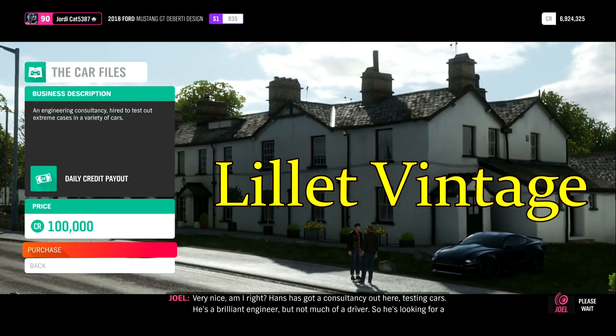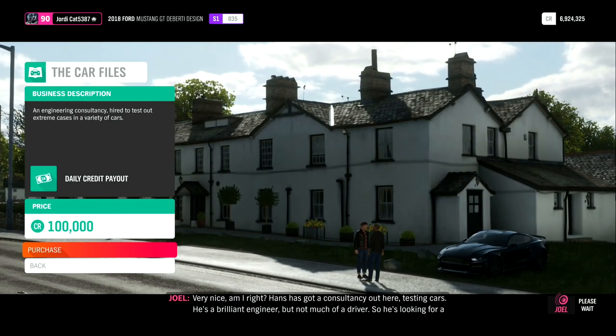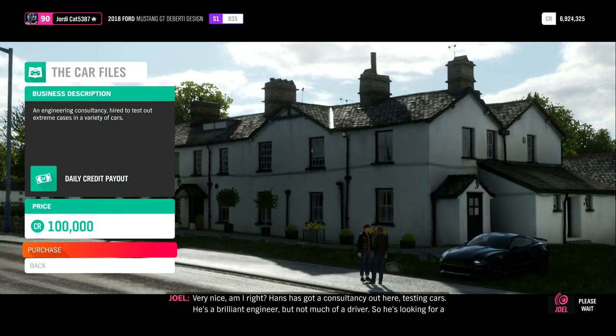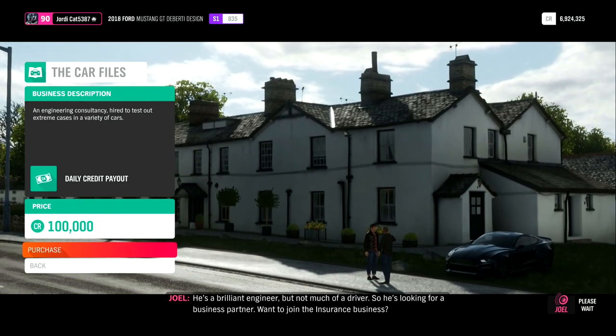Very nice, am I right? Hans has got a consultancy out here testing cars. He's a brilliant engineer, but not much of a driver. So he's looking for a business partner. Want to join the insurance business?